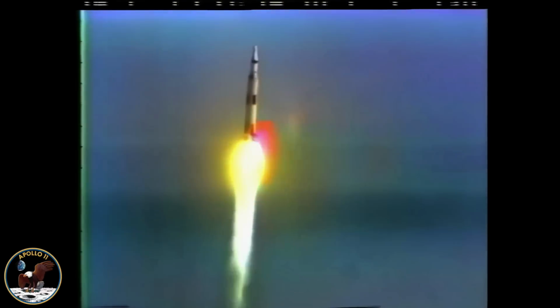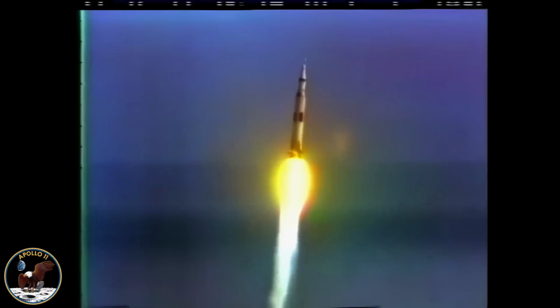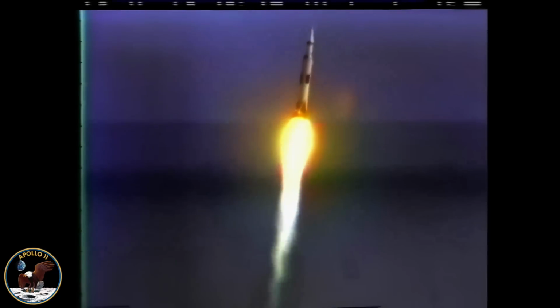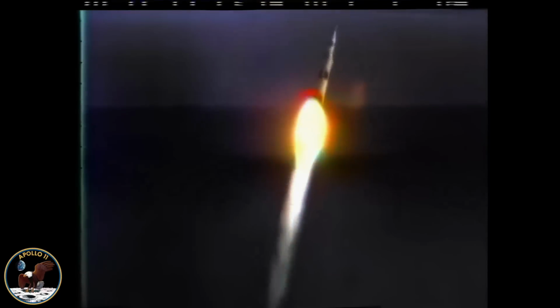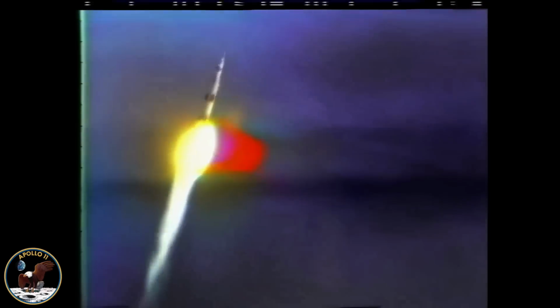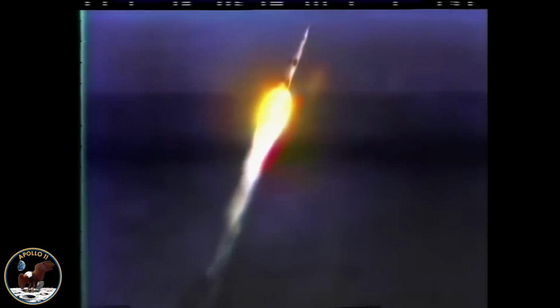Plus 30 seconds. Roll is complete and the pitch is programming. One Bravo. One Bravo is an abort control mode. Altitude's 2 miles.